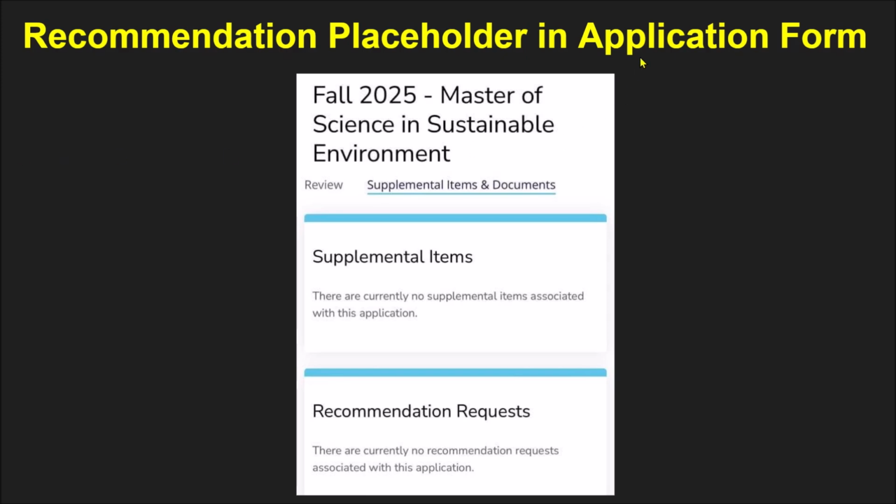In the application form you might see recommendation request, but it also says that there are currently no recommendation requests associated with this application. Now you might be doubtful whether to submit the application or not. So please remember that after you have completed all the required fields in the application form, then you can submit your application form. You would be communicated a link to provide the names and details of the recommenders through email, or there would be a link provided in the section under recommendation requests.